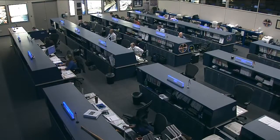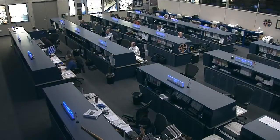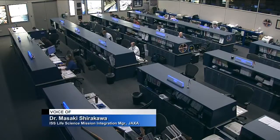Yes. As for electrical stimulation, we need to take care of the position of the muscle to apply the stimulus. If the position of the electrode is not good, it will not be an effective training. For the crew member, the position of the electrode is determined at the baseline data collection session before the flight, and it is indicated by the supporter on orbit. And also the intensity of the stimulus is important. So for crew training, both intensity and position will be selected for the right value.